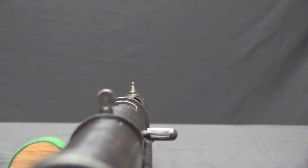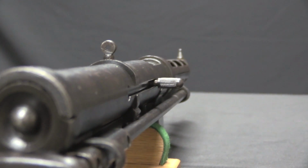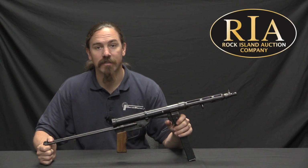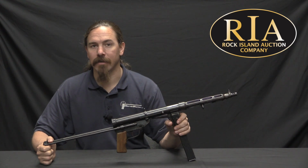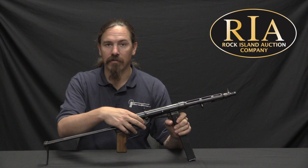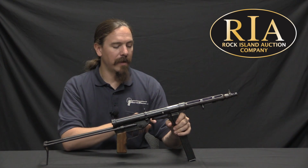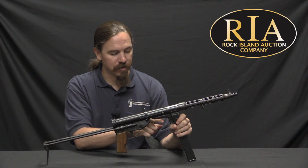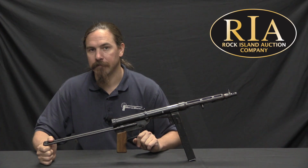Now, this is a simple blowback submachine gun. There's only really one thing unique and special about it, and that is the grip safety. The TZ-45 was the first submachine gun out there to actually use a device like this as a secondary safety. So it has a standard fire control safety back here at the trigger group, but in order to fire the gun, or to even just manually cycle the bolt, you have to have the grip safety depressed. So let's take a closer look at that.